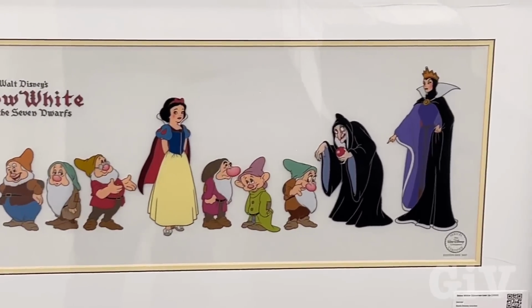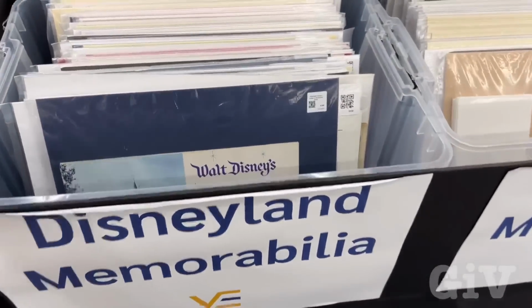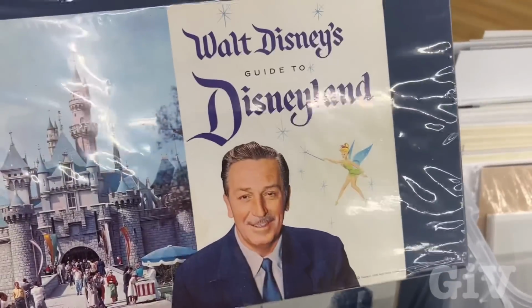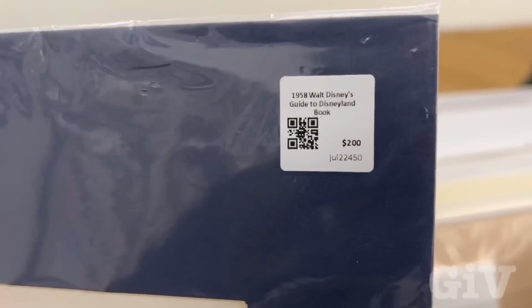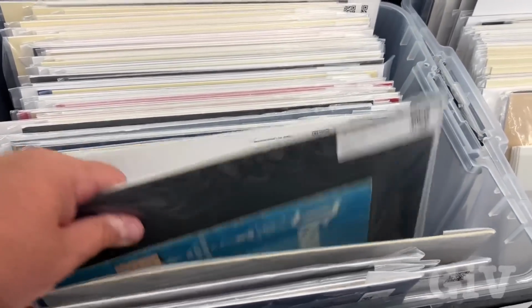I think those are really cool too, those original paintings. It takes a long time to paint those. Different layers. We got those buckets here of Disneyland memorabilia. You can own this here for only $200. They got all kinds of stuff here.